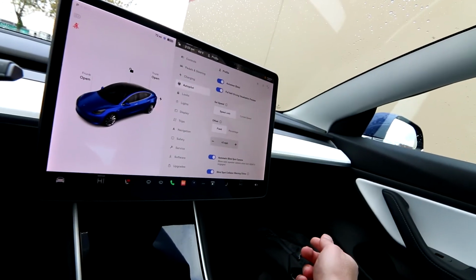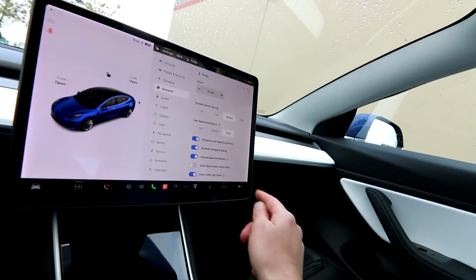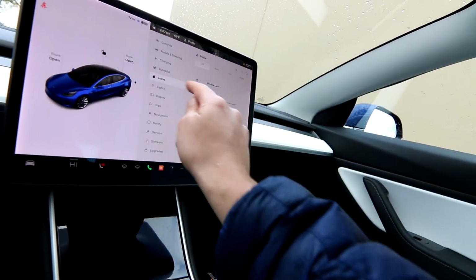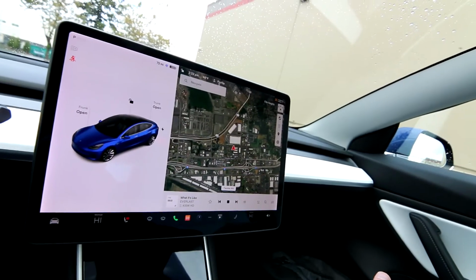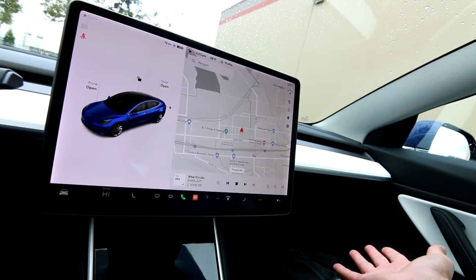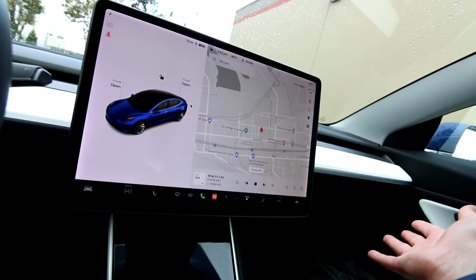So we have autopilot, we have the full self-driving visualization. You can see that they add lots of different menus and stuff to personalize the vehicle. We have live Google Maps. This comes with premium connectivity. That's a subscription-based service. They'll give you a complimentary trial for premium connectivity for a month when you become the owner of this vehicle, and then after that it's $10 a month.